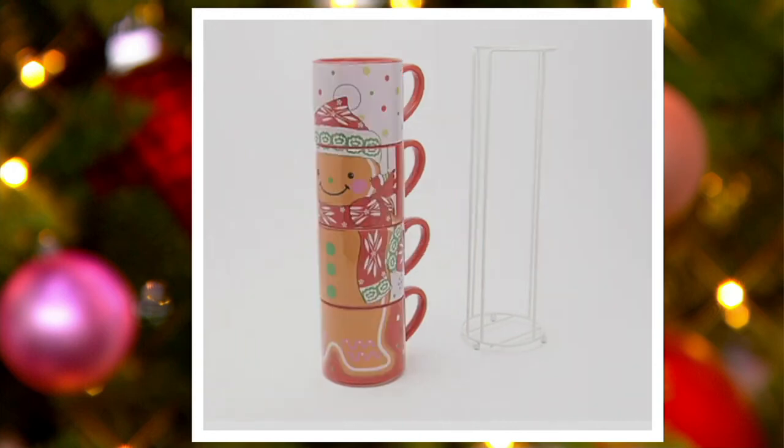They hold about 14 ounces each. Okay, yet to come, we've got the Temptations table.